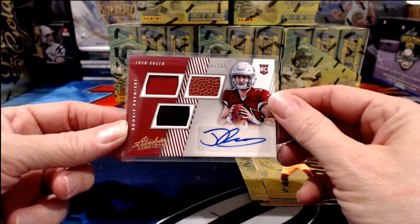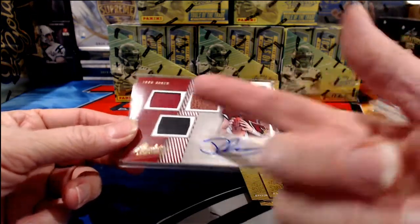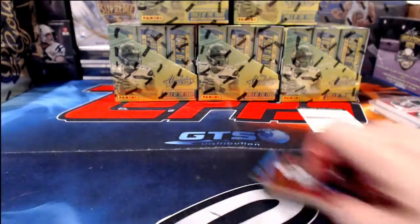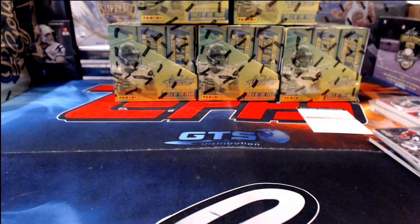Numbered to 365 with your autograph piece of the football there, and then a couple of fabric relics alongside. So see how easy that was? You just came in and said, hey, I'm looking for Josh Rosen. We got a little mojo working for you, and there he is. What could be easier?